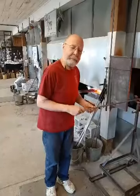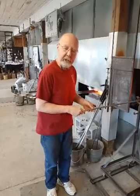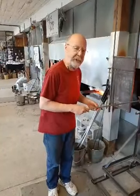Now again, the stoppers are set when everything is chilled. Can't do it while it's hot, of course.